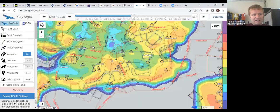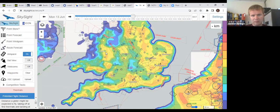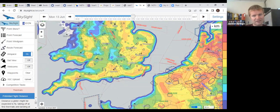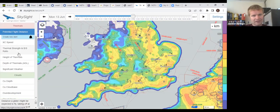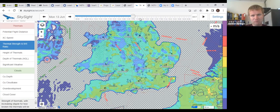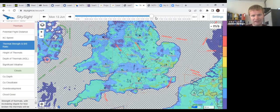Yeah, and Sky Sight is very, very similar, as you can just see. Maybe this is biasing towards the southwest, southeast, and northeast. But once again, look, it's looking nice across the Channel, and yeah, widely good. Just have a look at strength of thermals again. Nice round thermals, hopefully. No dots on this chart to indicate they're square or anything like that.